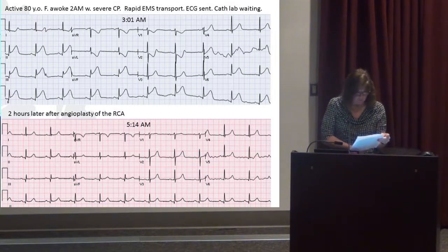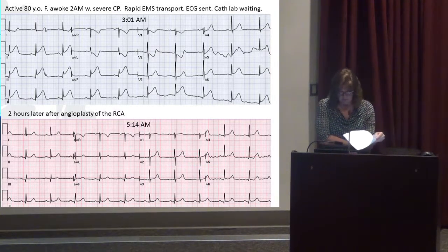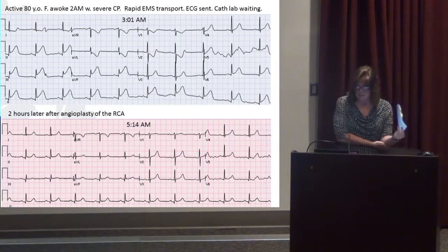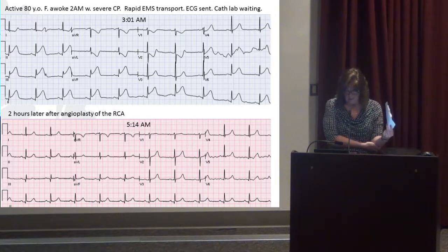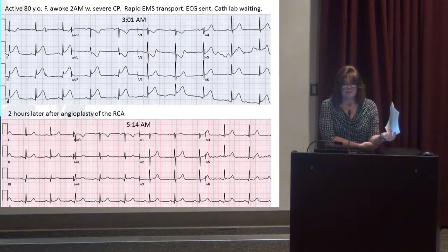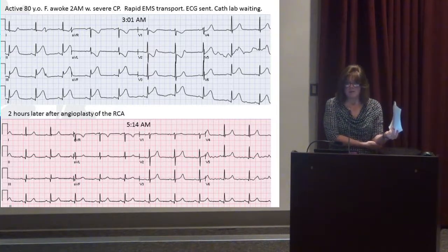Maybe. Okay. And then 2 hours later, after she goes to angioplasty, now she's in the ICU, and this is her 5:14 a.m. EKG. Is it better? Yeah. All better? Pretty much. Does she have any Q waves? Yes, she does. Surprisingly, in the inferior leads. Those are there now because she's had an old MI. Even just a few hours later, she's got Q waves, and they'll be with her forever.